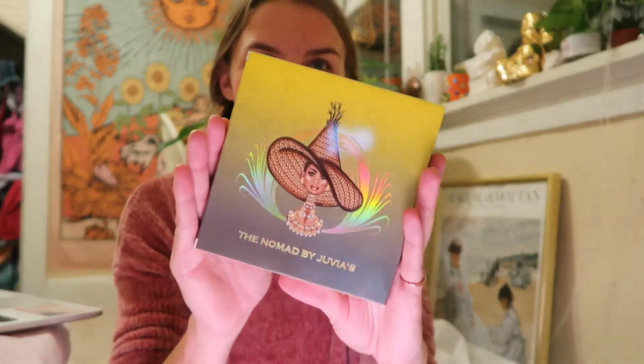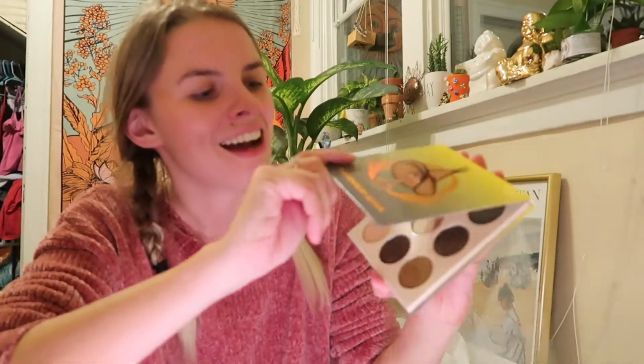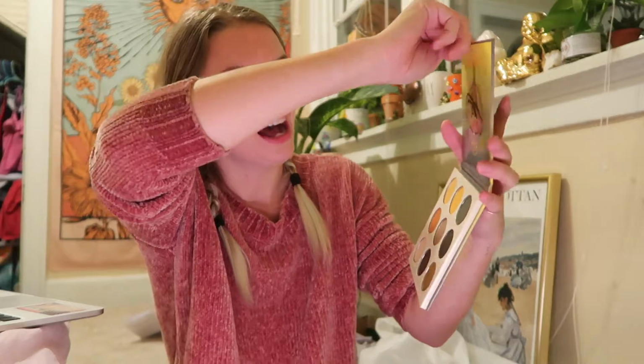This one is the Nomad. Oh, I love the woman on the front of this one. This is probably my favorite packaging. Oh, she's pretty. Okay, let's see. Ooh, I like these yellows. I'm definitely gonna swatch those.